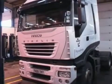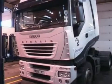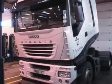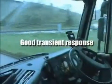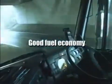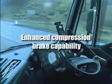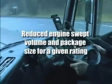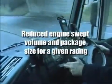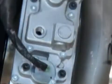This innovative approach ensures a high level of durability and reliability, essential for commercial diesel applications. Variable geometry turbocharging yields several benefits: good transient response, good fuel economy, increased useful engine operating speed range, enhanced compression brake capability, reduced engine swept volume and package size for a given rating. Control of the Holset VGT is achieved through pneumatic or electric actuation.